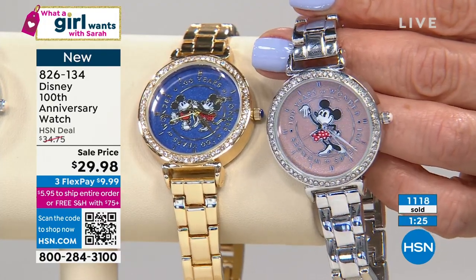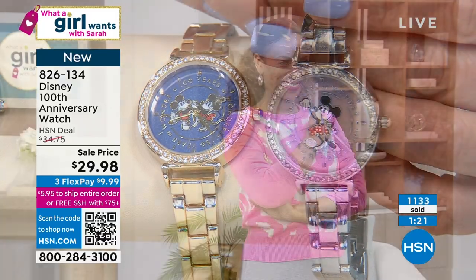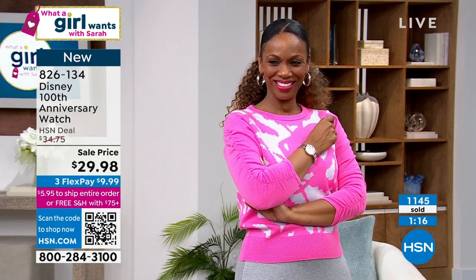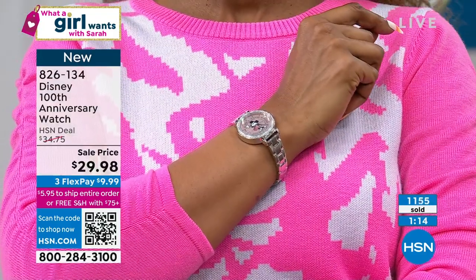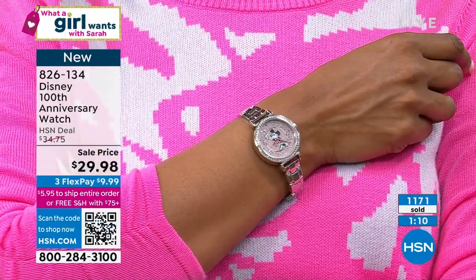And it has Mickey or Minnie or Mickey and Minnie, aww. And you get the 100 years. Oh my gosh, I just love it so much. And you're gonna get so many compliments on this watch. Everyone's gonna ask you, where did you get it? How can I get it? And you're gonna say, oh, well, it was one presentation only on What a Girl Wants.